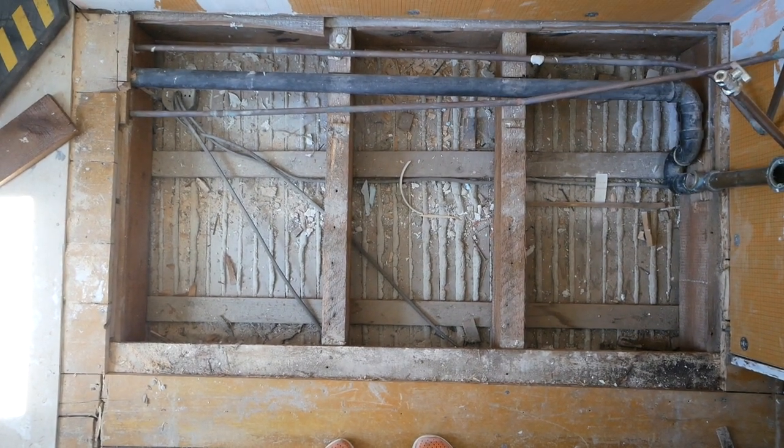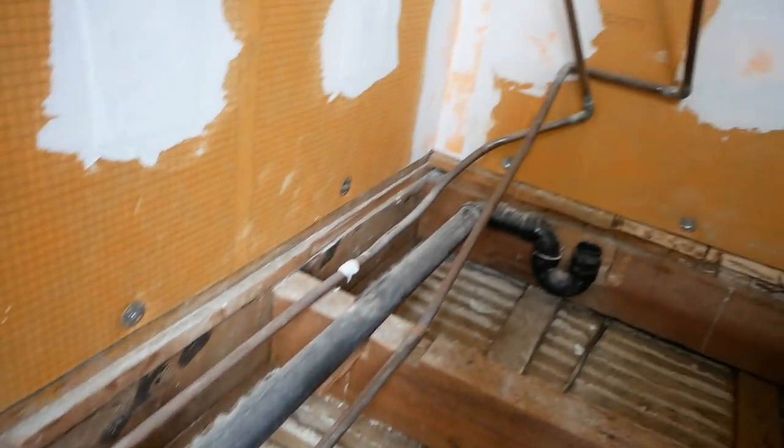A huge hole in our floor. It will be much easier to work without these pipes in the way.